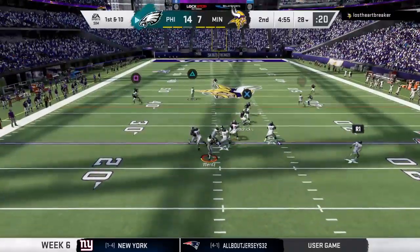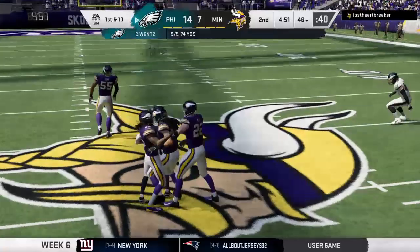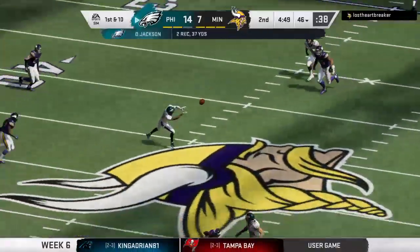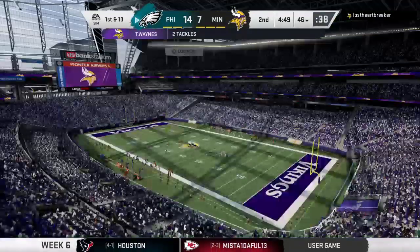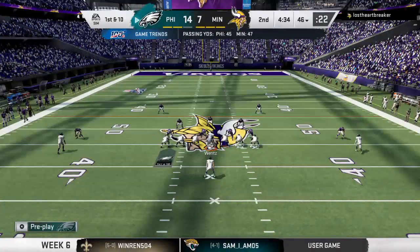Throwing on first is Wentz. Over the middle, complete. It's Jackson. A big pickup there for the Eagles' first down, 18 yards. A gain of 18 on the play. First down, Philadelphia. Back-to-back good plays have them on the move on first down.